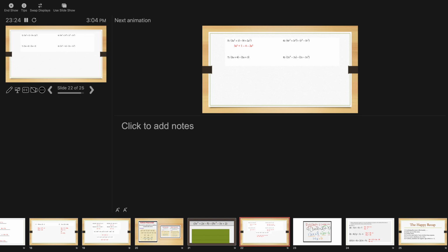Okay, so for number 5, we're going to first distribute that negative sign, which is going to change the signs. The 4 is going to become negative, and the 2a squared is going to become negative, right? Then I combine like terms. 3a squared and negative 2a squared is 1a squared. 1 and negative 4 is negative 3.